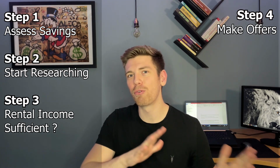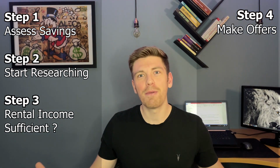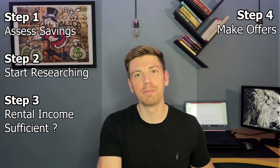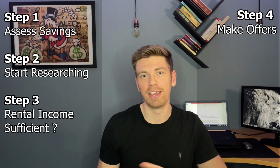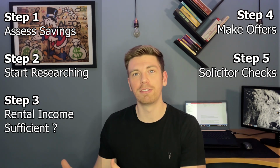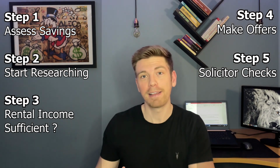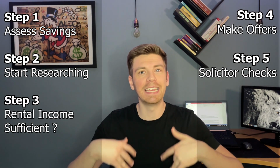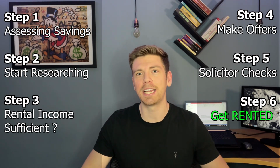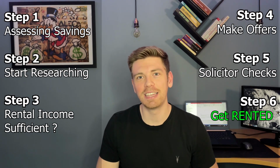Once you get the green light on the rental income, then you have the ability to actually make an offer on the property. Then once this is accepted, what you want to do is submit the mortgage application and submit all your documents that are requested by the lender. Then once this offer is accepted, your solicitor will guide you through the rest of the journey. Then from there, you'll exchange on the purchase and then complete on it, which basically just means that you now legally own the property. And then from there, you just want to get the place rented to start gaining passive income every month. And once you've done that, you've successfully invested in property.